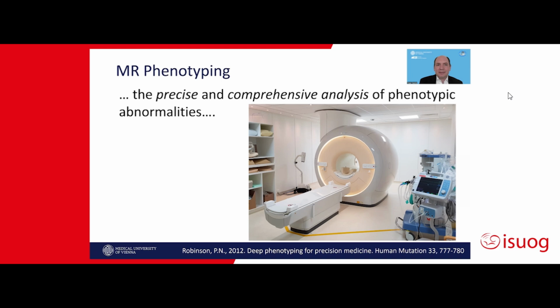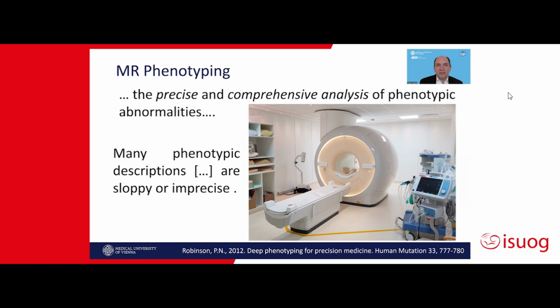So phenotyping is the precise and comprehensive analysis of abnormalities. However, we already know that not all of the phenotypic features of a disorder are often covered. We might see some sort of malformation at some place. We might see callosal agenesis. However, we might miss some very peculiar aspects in the posterior fossa, in the hippocampus, in the fornices, in the layering of the brain. All of these elements, in my view, need to be assessed not in 20%, not in 40%, in 100%, in order to give a very precise prognosis.